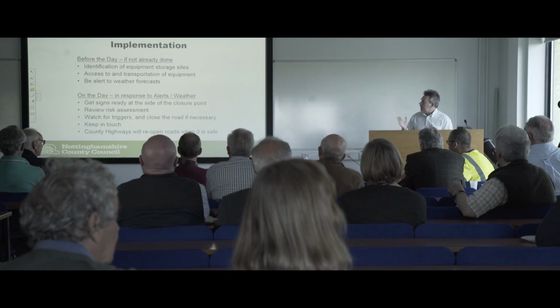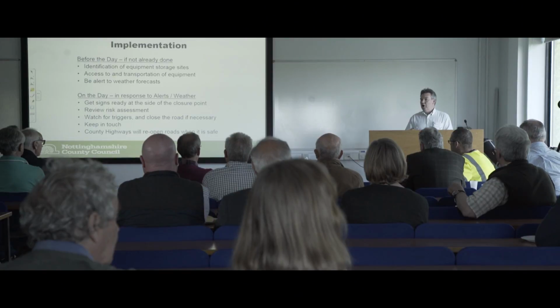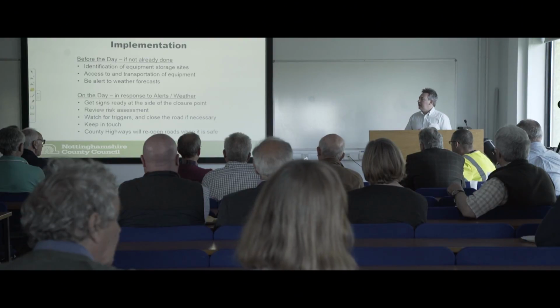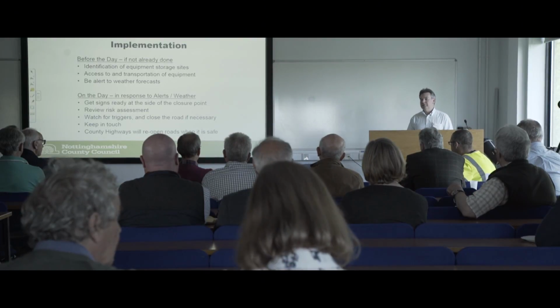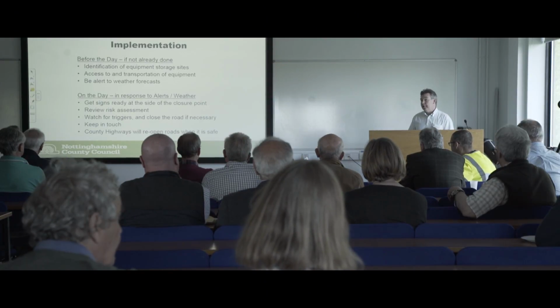This is where we should be now. Before it happens, as Glenn says, we hope it doesn't, but if it does, at this point you'll have identified points where the equipment is stored. Those of you who have volunteered for particular road closure points, hopefully you are aware exactly where your set of signs are being kept, and you'll have planned exactly how you're going to get them from storage out to the road. And if you're unclear on that at this point, please talk to us today to decide exactly where we're going to store them and how you're going to transport them.